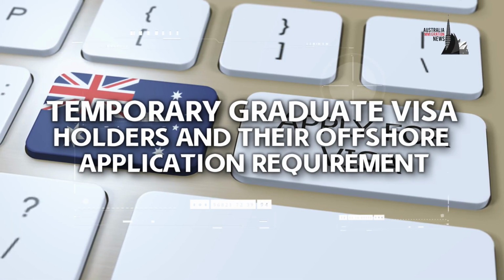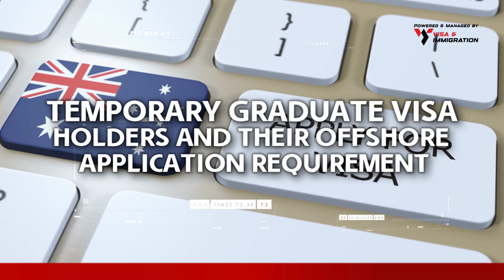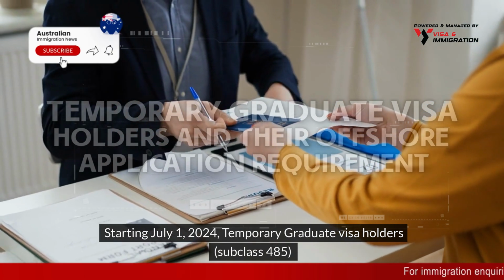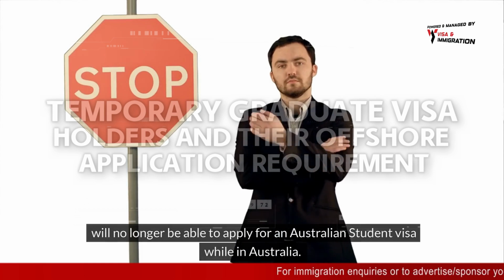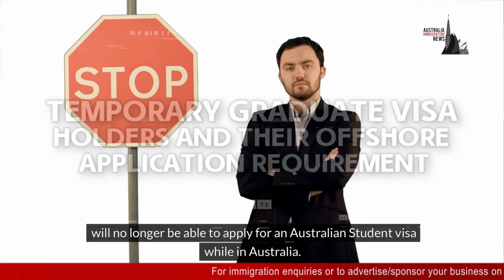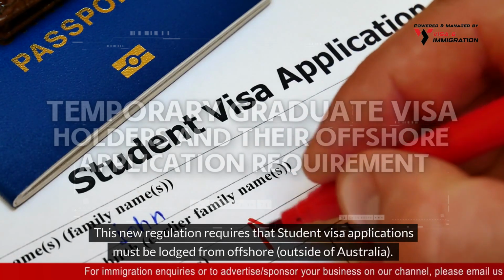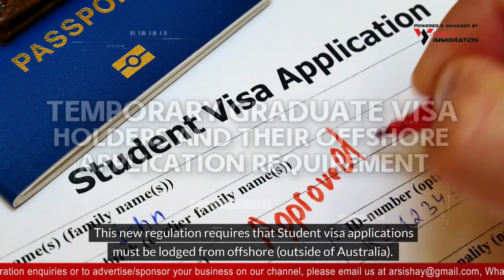Let's now talk about temporary graduate visa holders and their offshore application requirement. Starting July 1, 2024, temporary graduate visa holders subclass 485 will no longer be able to apply for an Australian student visa while in Australia. This new regulation requires that student visa applications must be lodged from offshore, outside of Australia.